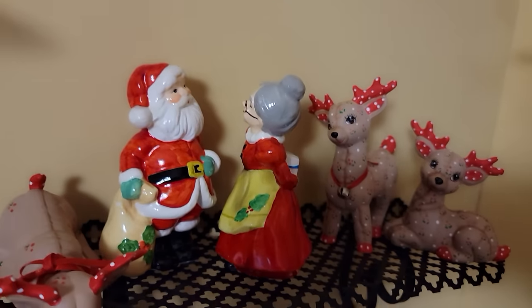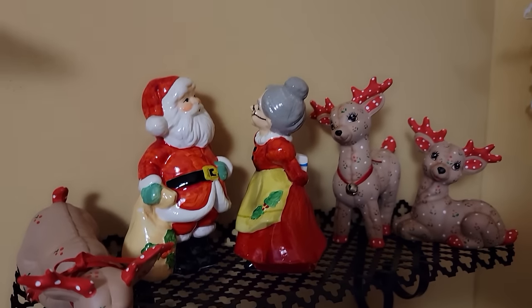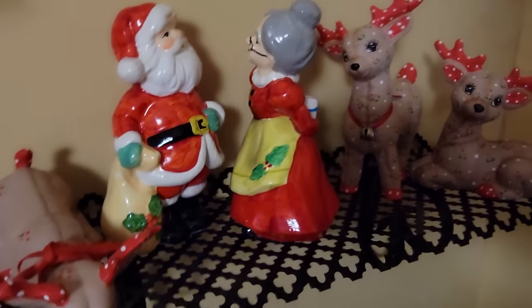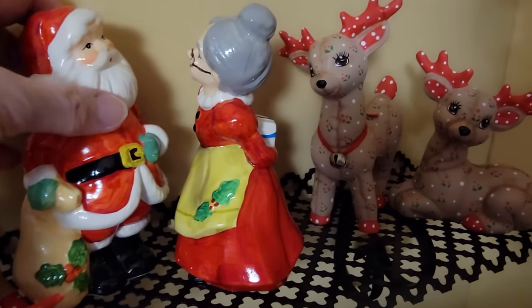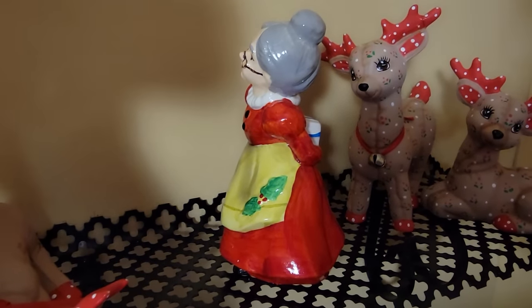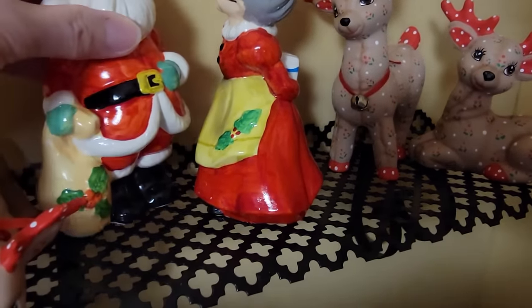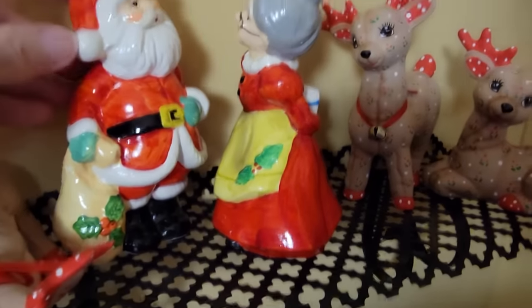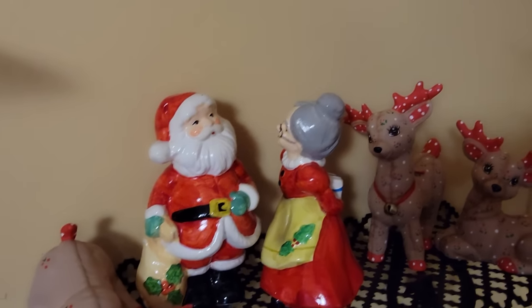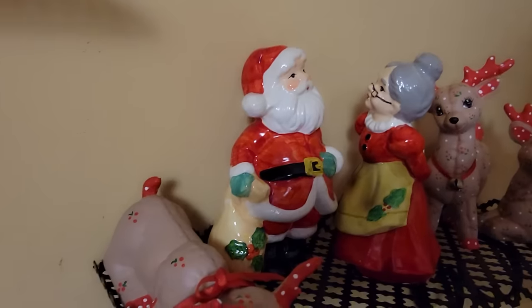So I do not recall where these were made or what their age is. I would have to try to look on the bottom, see if we can see anything. Nope, can't see anything, but they could be Japan. They kind of seem like that to me.